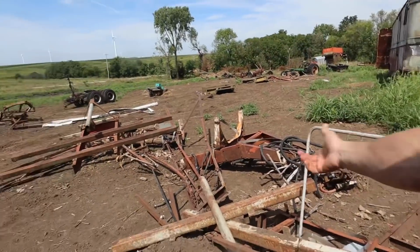So now that we're back from the scrapyard, we have a lot of junk that we can still pick up. Well, it used to be a lot of stuff anyway. It's starting to thin down. But we kind of have one major item left to tackle in this area.